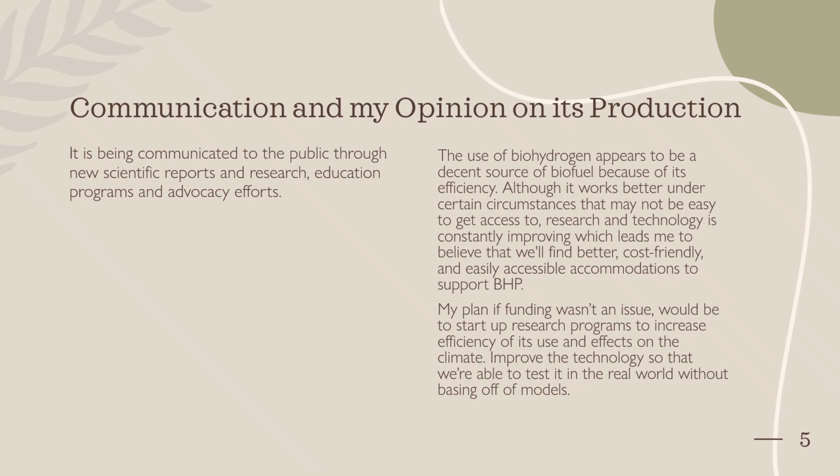Research and technology is constantly improving, which leads me to believe that we'll find better, cost-friendly, and easily accessible accommodations to support BHP. My plan, if funding wasn't an issue, would be to start up research programs to increase efficiency of its use and effects on the climate. Improve the technology so that we're able to test it in the real world without basing it off models.